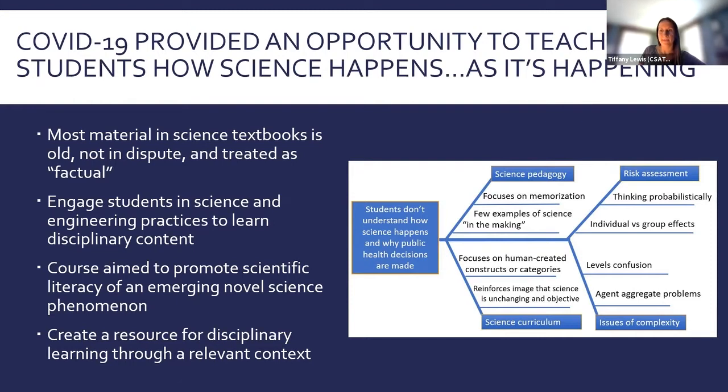One of the interesting things about this course too is that some of the information has changed now that the pandemic has been in swing for a couple of years, and we developed the course in 2020 to 2021. So it gives an opportunity to have a discussion about how scientific knowledge is constructed and how it changes over time with new information and how new understandings come about and change.